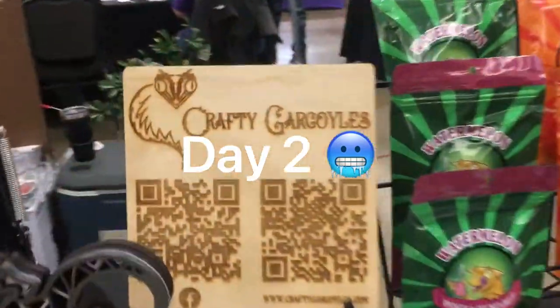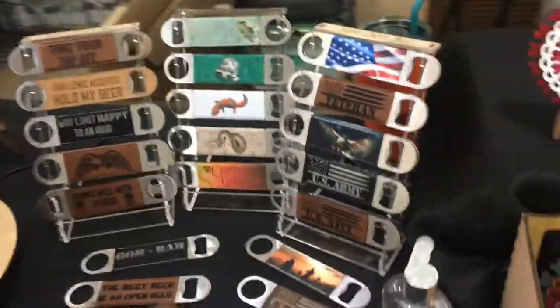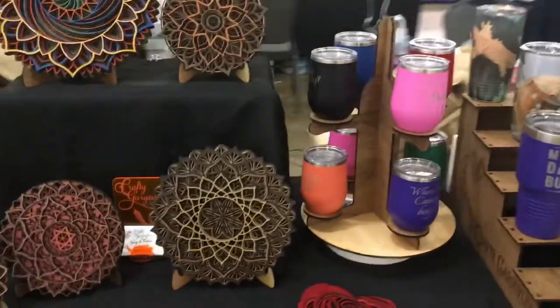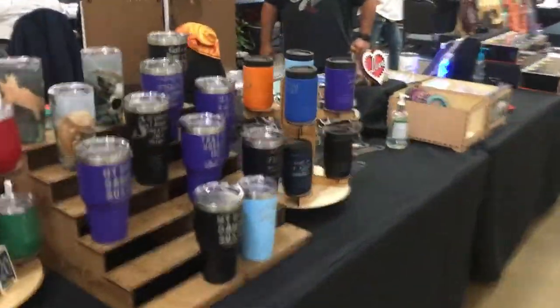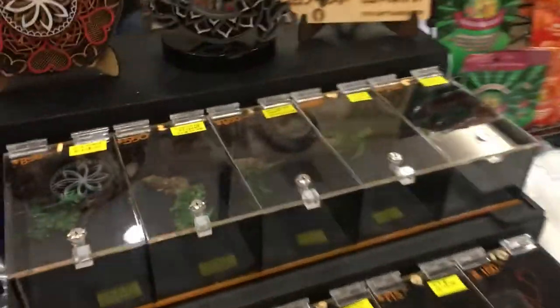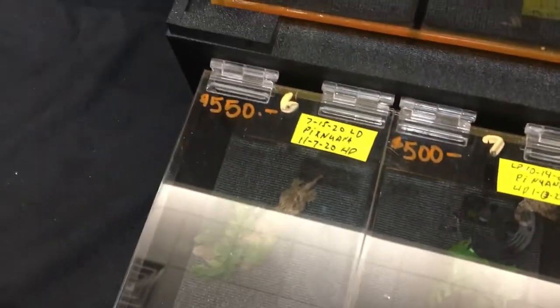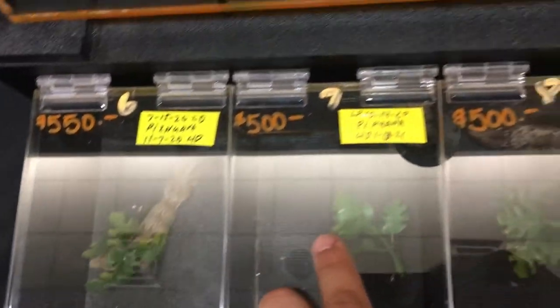Check him out, Crafty Gargoyles. I mean, and his wife, man, she makes awesome crafts, man. Awesome stuff, man. Bottle openers. I mean, they got it going on here, you guys. All kind of crafty stuff, man. And typically, like I said, they have gargs, but today he's got a lot of leeches, man. Young leeches, man. Actually, and now that I renege on my statement, man, these leeches, come on, man. $5.50 for a baby leechie, man. That's working with you, dude.